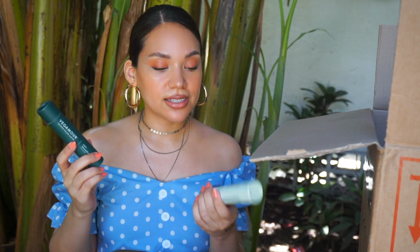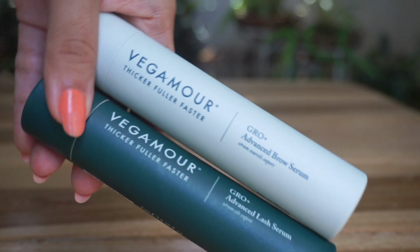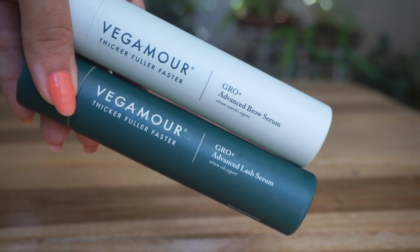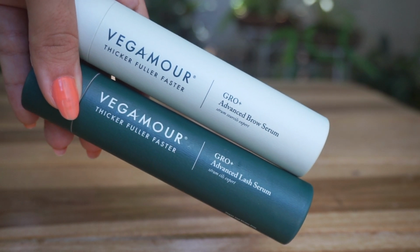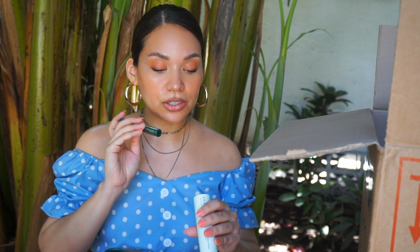Vegamore sent me their Advanced Growth Serum, and this is for thicker, fuller brows. And this one is Thicker, Fuller, Faster Lash Serum. So Vegamore reached out to me and they wanted to send this to me, and I was like, oh my god, yes, thank you. How do you even know of me? So I'm gonna try these and I'm going to test them, and we're gonna see if my lashes and my eyebrows grow. I have the thinnest and smallest lashes and eyebrows.